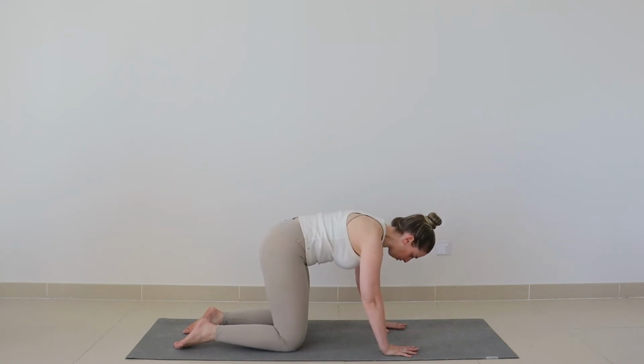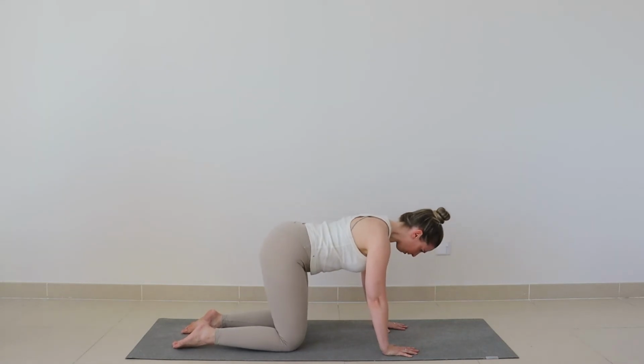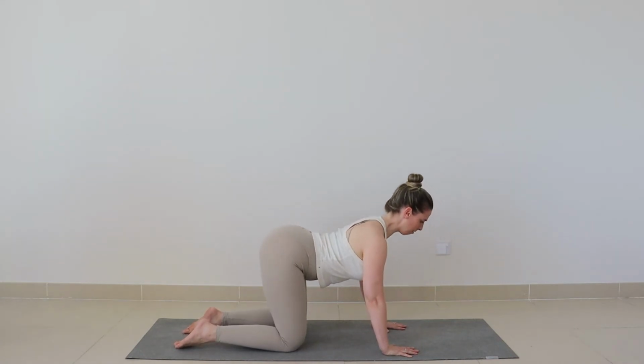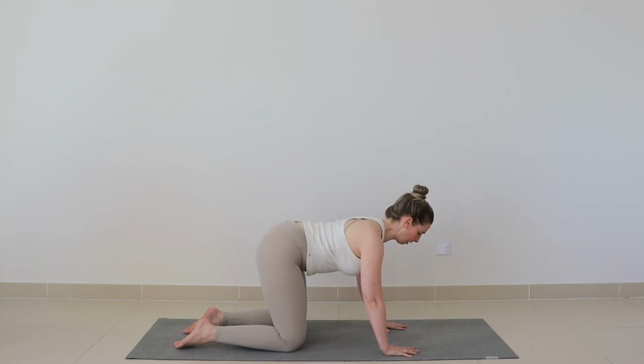Now with your cat stretch here, as you round up, really draw your core and pelvic floor muscles in. But on the inhale, release into extension and really relax your belly and pelvic floor. Widen through your sit bones. Exhale, round it up.